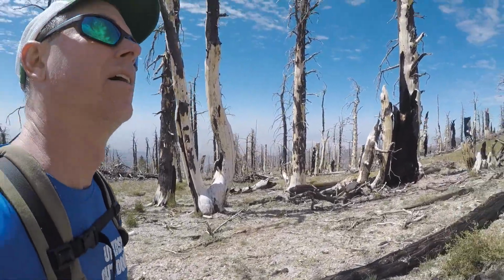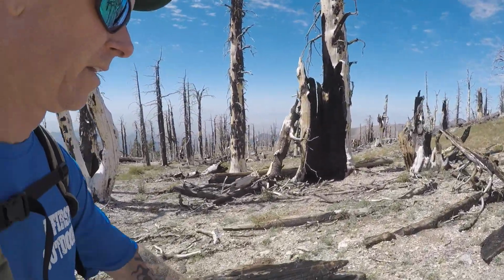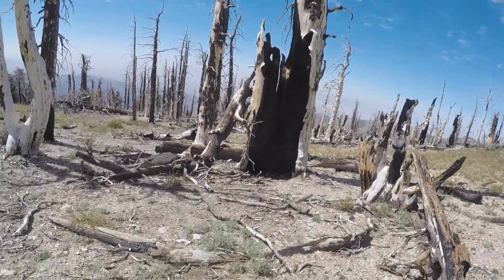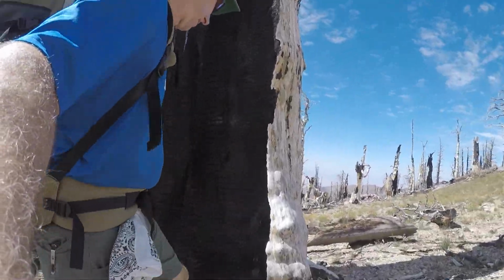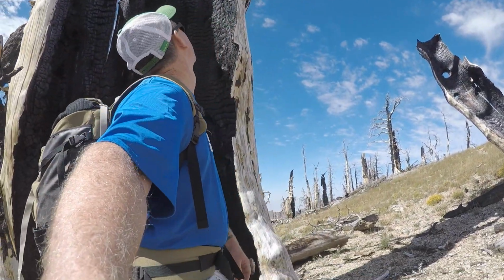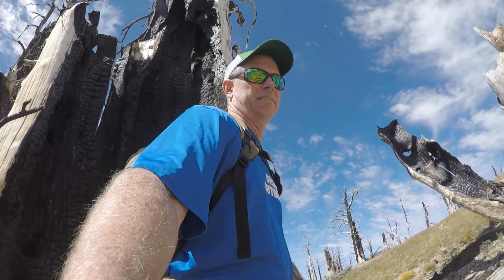Look how big around that tree was. Let me give you an idea. Look at this. It's a shell of a tree there, man. Wow. Impressive.